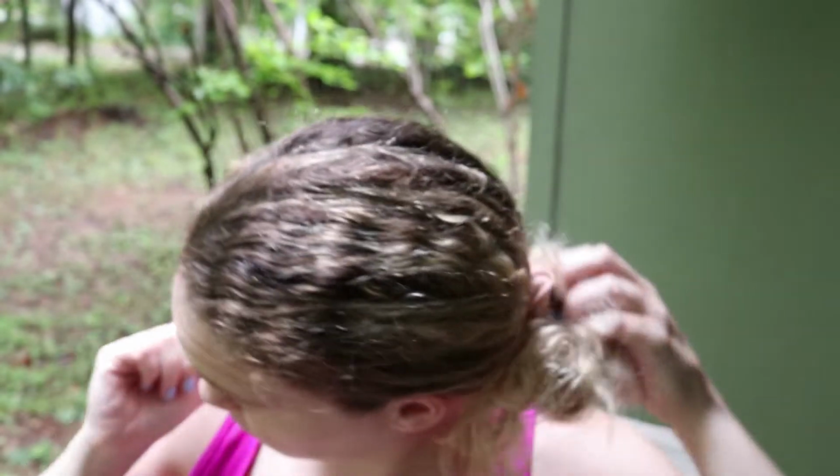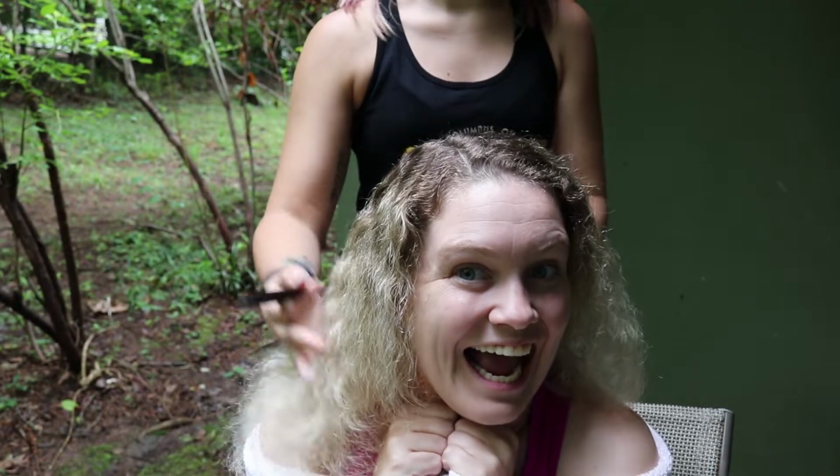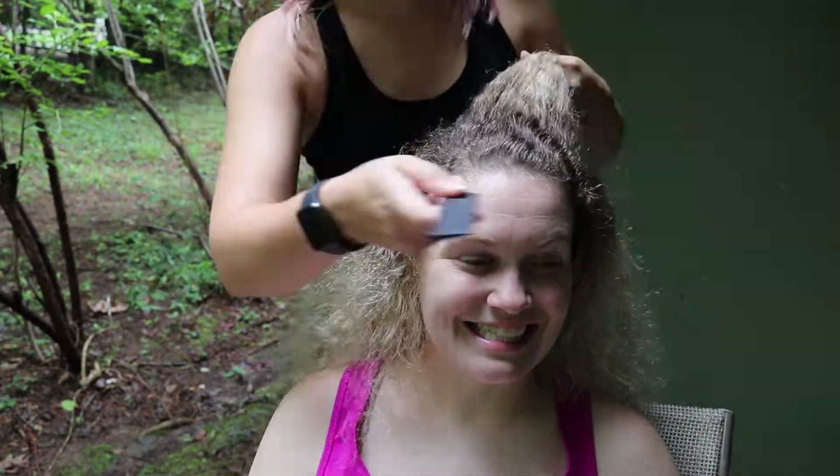So here's what this mess of a hair looks like wet. We had been swimming in the lake all day and it was just absolutely filthy, but here we go. It's happening, Melissa. It's a good thing it's not from a box. My poor cousin, again, is just an absolute rock star.